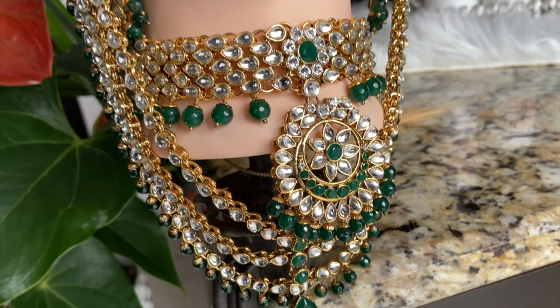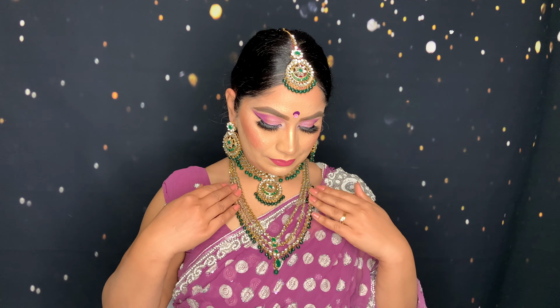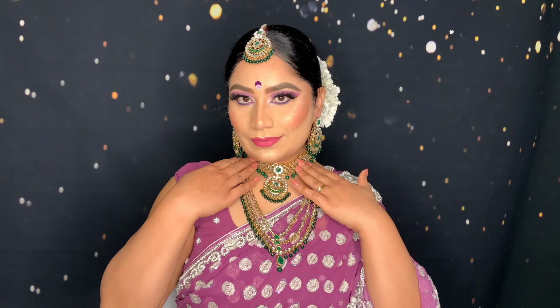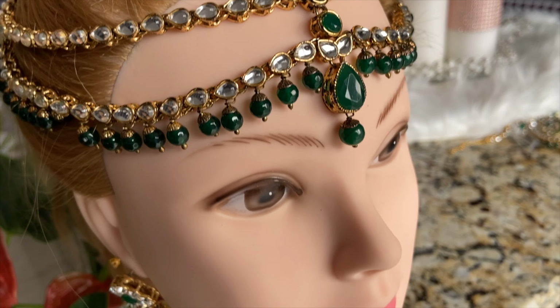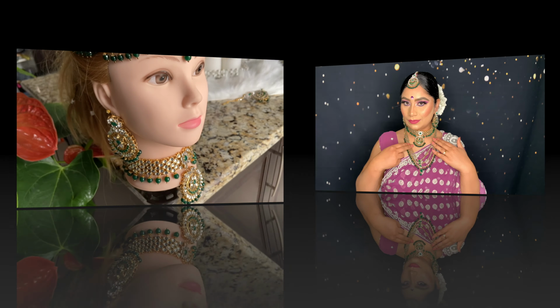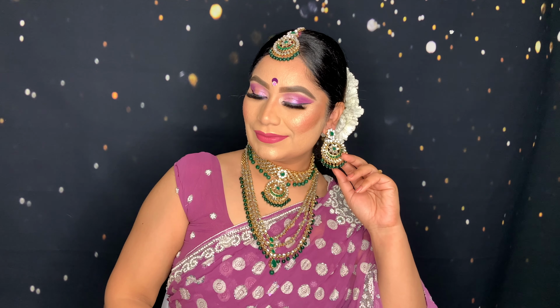And this set also comes with a long necklace. So this is a double set, you can wear it like this. The long necklace piece you can wear as a headpiece or as a long necklace. I'm wearing it here, so this is a double set with a Tikka.